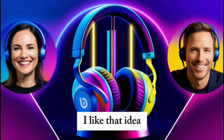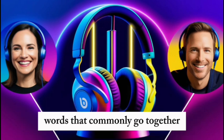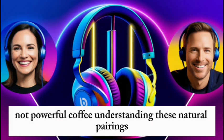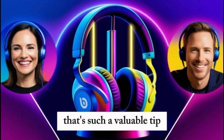I like that idea. Another method I've found helpful is learning collocations, words that commonly go together. For example, you might learn that we say, make a decision, not do a decision, or strong coffee, not powerful coffee. Understanding these natural pairings makes your speech and writing sound more fluent. That's such a valuable tip.